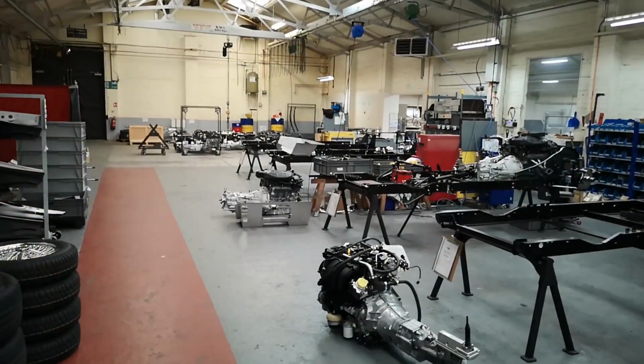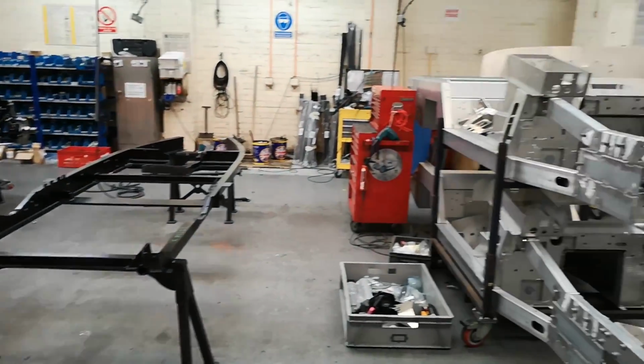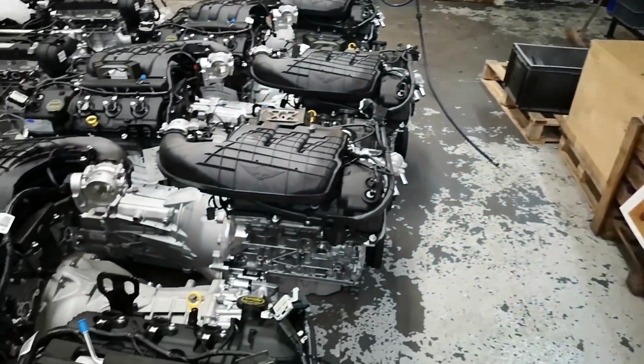One of the groups went on to the magazine introduction, and the other group went on to the factory tour, which we're on here. So we got taken around the factory in various stages of build, and it was just great to see all of these engines.